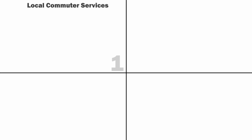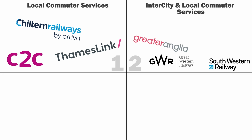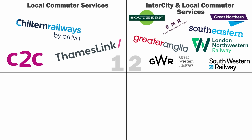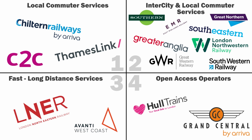So because of that reason, I've actually divided the train operating companies into 4 distinct categories, which are my personal preference, but it will just help divide the percentages to make it comparative, let's say. So the first category is for the local commuter stopping services, where I've put C2C, Chiltern and Thameslink in. Next, we have the intercity with commuter services, and most of the train operators fall into this category, which includes GWR, South Western Railway, Greater Anglia, Southern. We also got North Western Railway and the South Eastern. We then, of course, have the fast long-distance services, which include Avanti West Coast and LNER. And finally, we have the open access operators, which include Hull Trains and Grand Central.